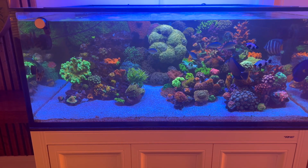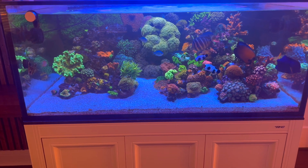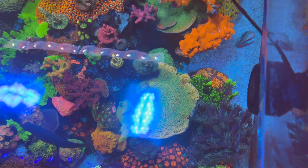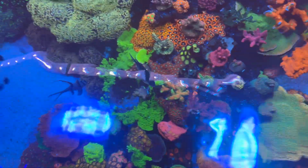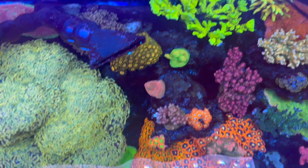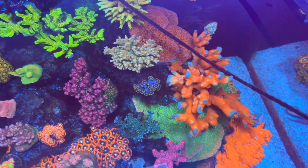So let me do this. Let me take the top off and let's take a look at the aquarium. All right, reefers. So arguably this right here is my favorite view. I don't see this view often, but it is the top-down view. So I have all the power heads off. It's really good to do this every once in a while because you actually get to see a lot of the growth that your aquarium has had.